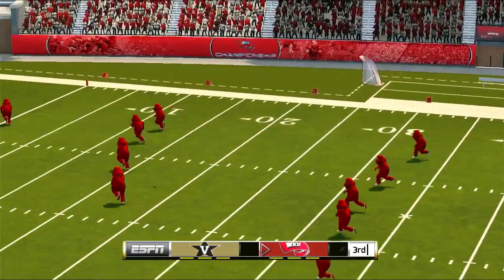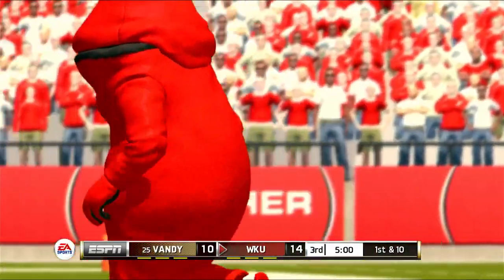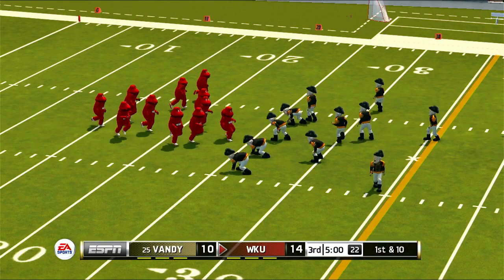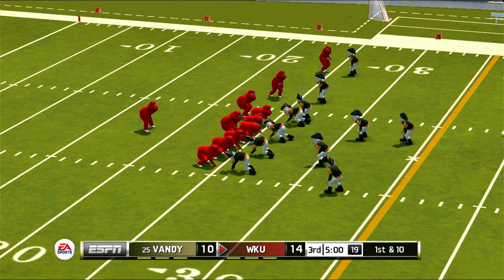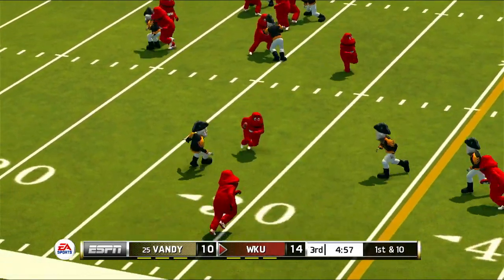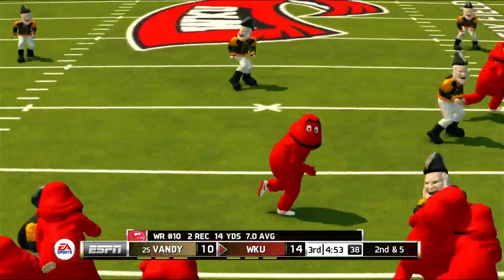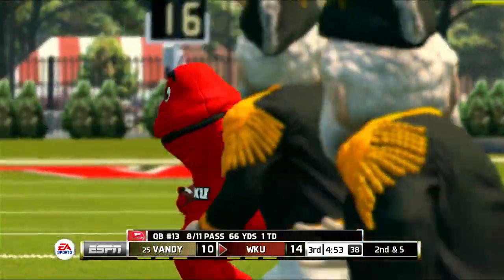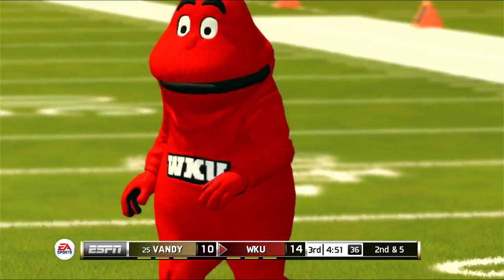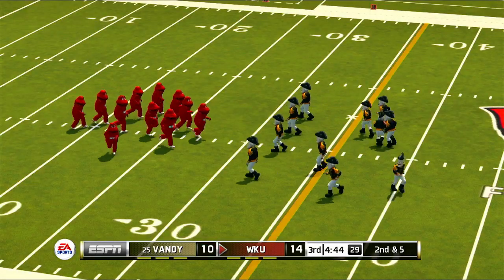Sends it sailing downfield. This one's going to be down in the end zone for a touchback. And here we go with the offense ready to get things going again. Western Kentucky holds a four-point lead. Caught open field, and he tackles him hard at the 30-yard line. From their own 30-yard line, it's second down.